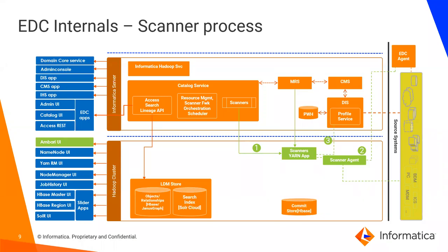Then the second step, in the case of relational databases, we will kick off the execution of profiling jobs. This request will go directly to the data integration service. And once the execution is finished, then we will pull the results of the profiling jobs from the profile warehouse directly to the scanner and load it into what we call the commit store. This commit store is available in HBase. This is the equivalent of a staging area for metadata.